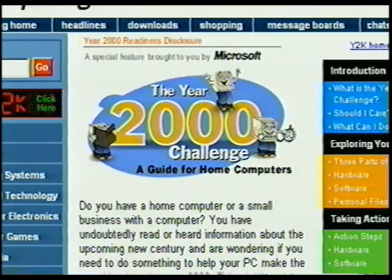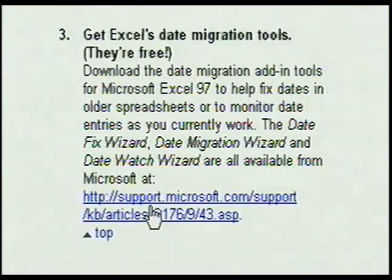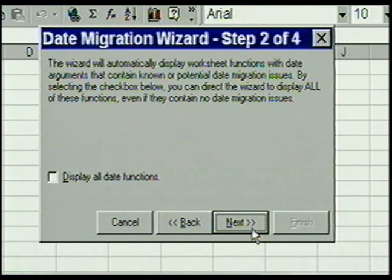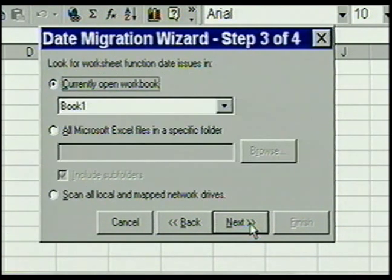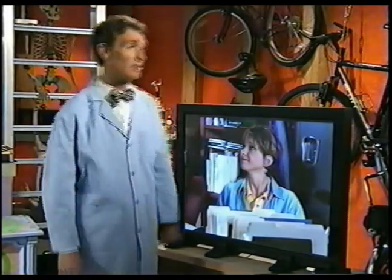Now, to download these, go to the Microsoft Y2K website and go to the Home Computer section. Then, click over here on Quick Tips where you'll find the link for the wizards. Download them to your computer and run the wizards. These wizards convert 2-digit dates to 4-digit dates in your Excel files. Easy. Thanks. Good luck on your research.